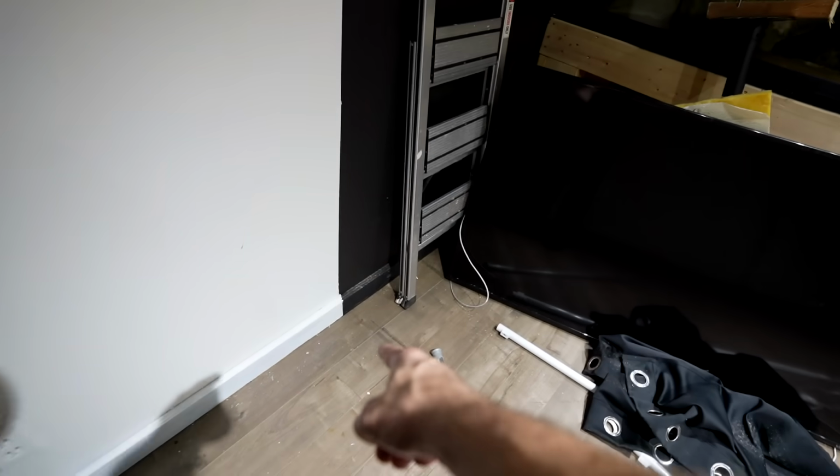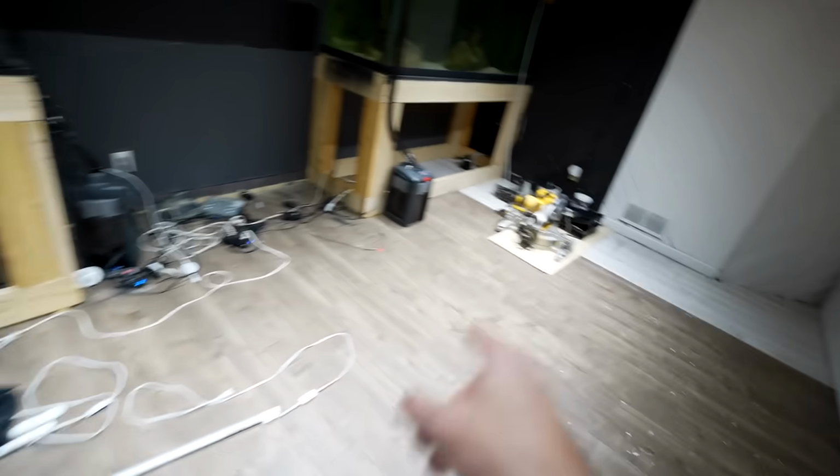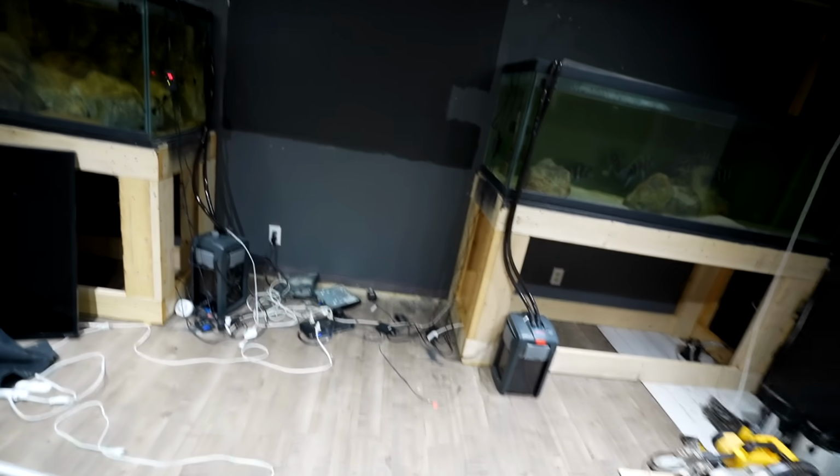Right here, kind of where that board is and those tools are, will be this 180-gallon tank. Directly across from it will be one of those cube tanks that I built. Will go right here. And then this tank will go right beside it, creating almost another wall. So in order to get to my side, we'll have to go through a couple of aquariums.